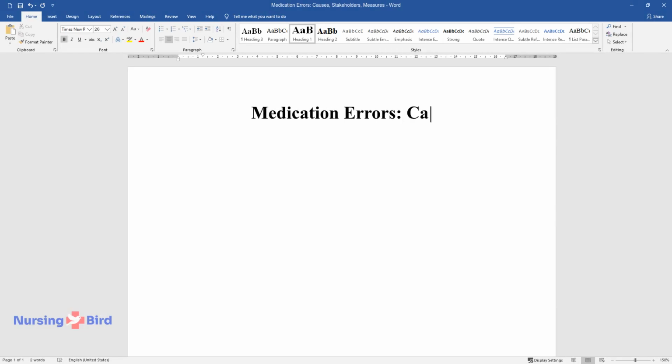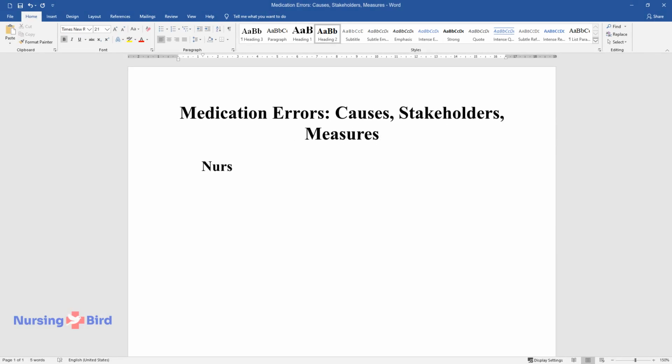Medication errors, causes, stakeholders, measures. Nursing issue.